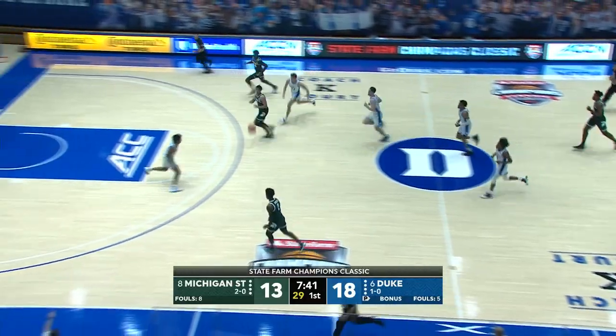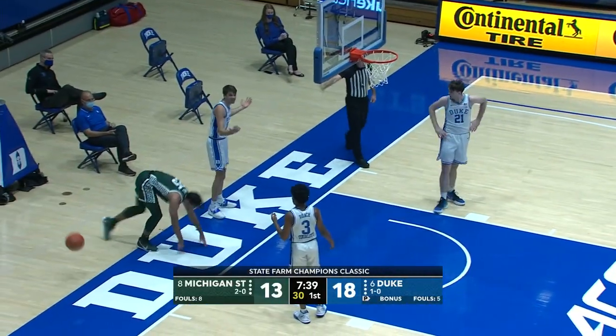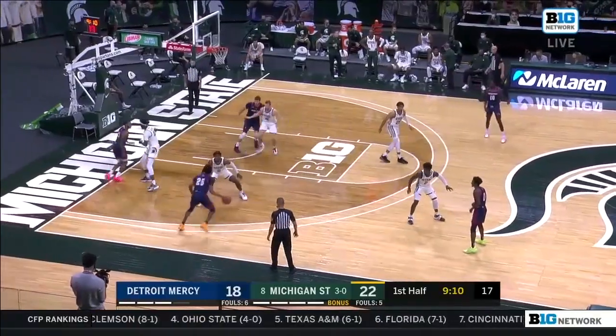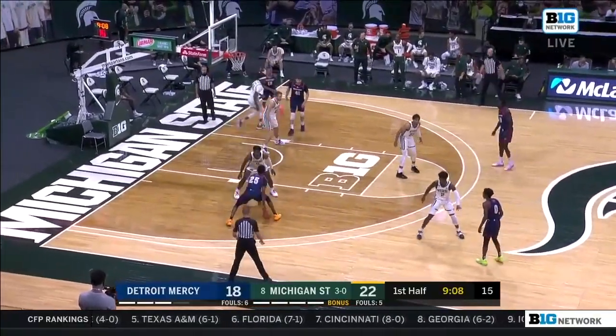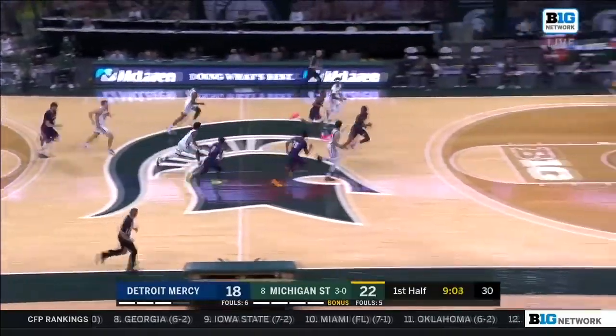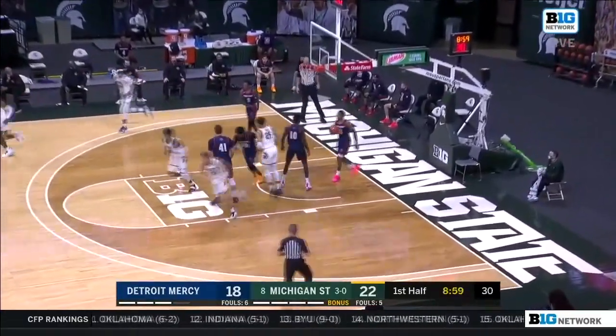Duke's been settling for jumpers the last several times down. Baker missed a three. There's a dunk and a very hard landing by Malik Hall. Second foul. Nice to see Hall bounce back up so quickly. His dad, Mike Davis, of course, the head coach here at Detroit. Bad ball handling that time by Frazier leads to a run out by the Spartans.